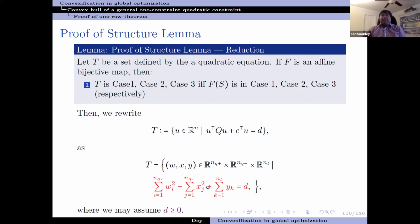And you see that these are the eigenvalues. This is the signature. This is NQ plus, the number of positive eigenvalues Q had. NQ minus is the number of negative eigenvalues you had. And essentially NL, that is the remaining guys, is the set of 0 eigenvalues.